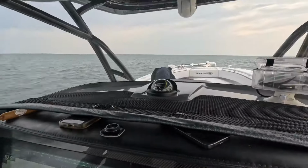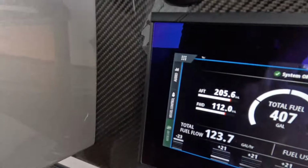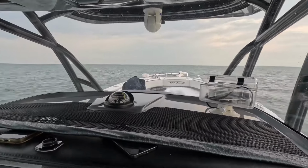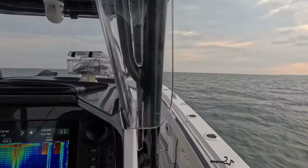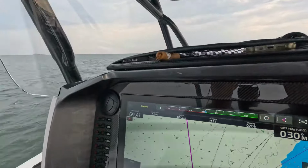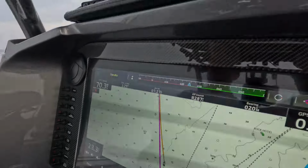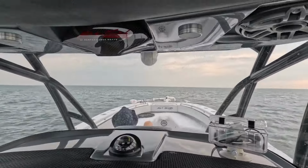Supercharger's mining. We're at 63 already. Burning 123 an hour right now. 124 an hour. 65. About to hit 70. There's 70. Wow.